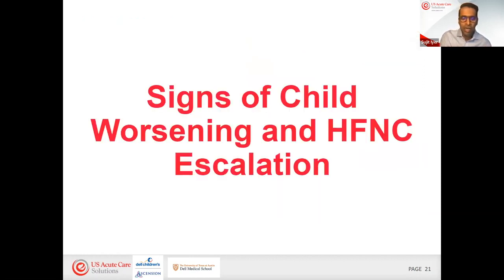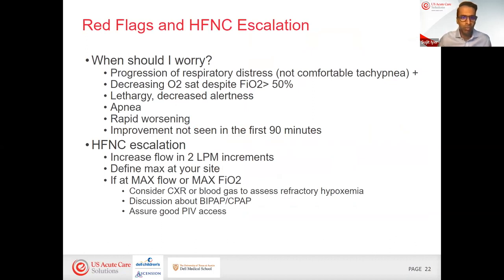So let's get into the expertise of the ICU providers and signs of a child worsening and high flow nasal cannula escalation, because this is what most of us worry about. So Sam, you walk us through what are some of your red flags, and then how do you approach escalation when the kid, instead of looking better, seems to be looking worse?